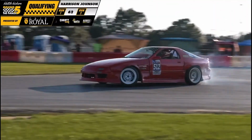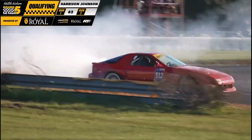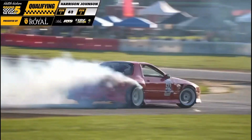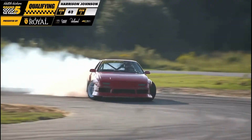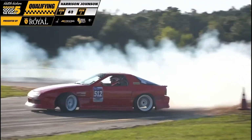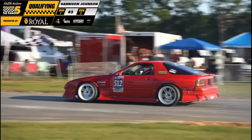Looks like he's having a good time. He's listening to music or something because he's shaking his head and he's having a blast as he makes his way through the second outer zone, flicking it in that beautiful FC. Wow. Just a good job filling out the outer zones. A solid run. I think he could have beat his 62.